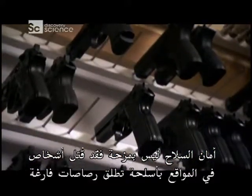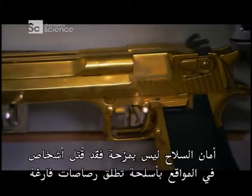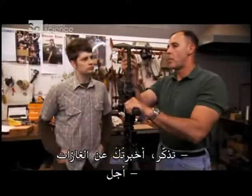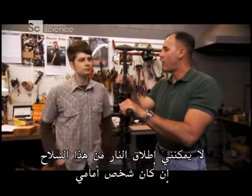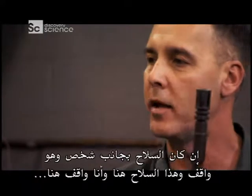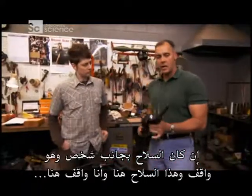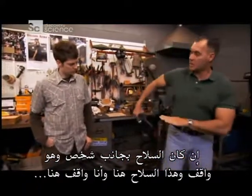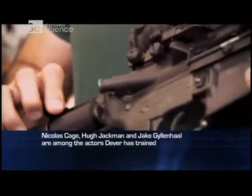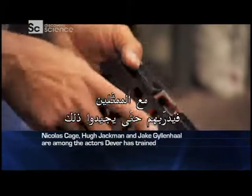Weapon safety is no joke. People have been killed on set by guns firing blanks. So listen to the sergeant. Remember I told you about the gases? I cannot fire this weapon if somebody's in front of me or beside me. If the weapon is beside somebody, and I'm standing here, that's gonna hurt. Sergeant Major Deaver conducts actual boot camps with actors, drilling them till they get it right.